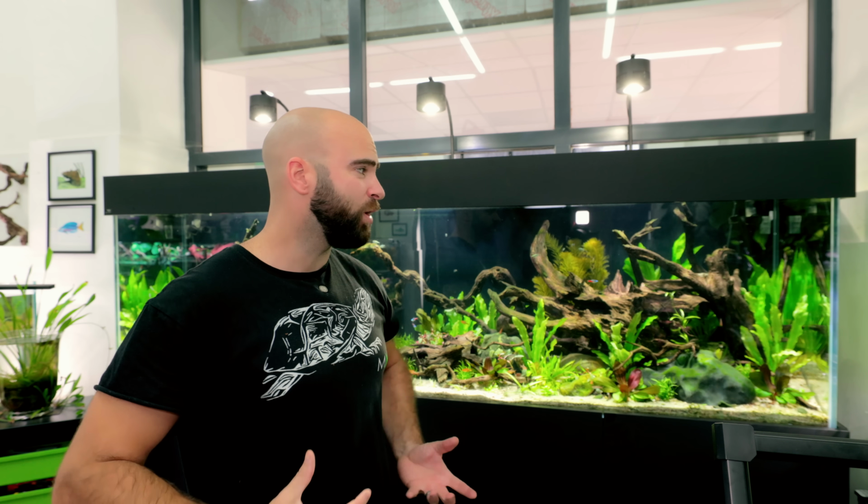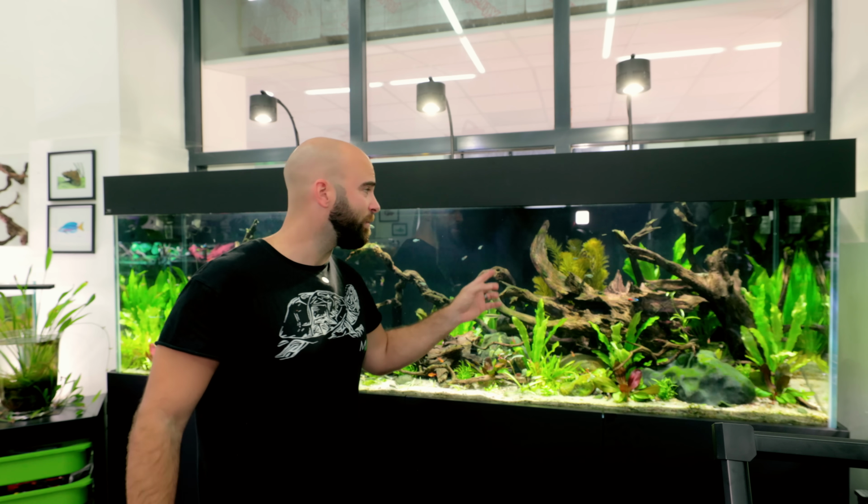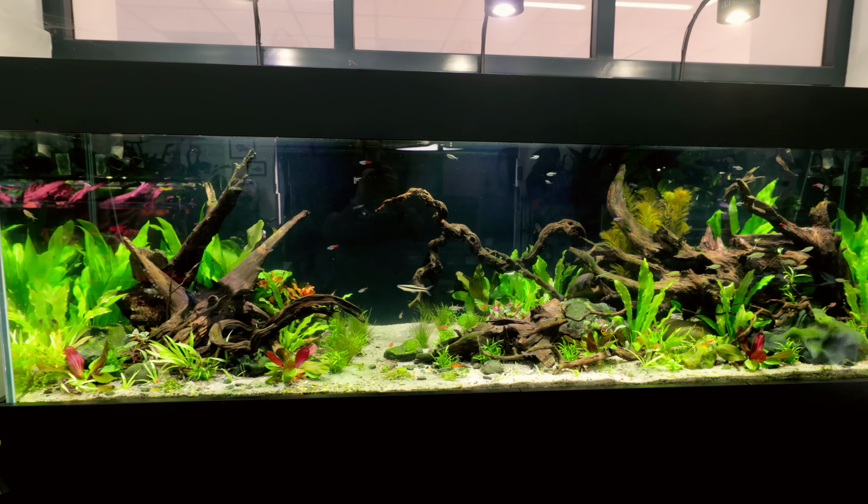But I personally think by the time we've got the bigger fish in and everything like that, it's going to come into its own even more. It's going to be much easier to keep looking really good as well because we've got those much bigger leafed plants. Apart from some of the Ludwigias we've just planted and that Mariophyllum, but that's just an easy snip anyway, as I showed you on the red tank. So yeah, let's just be a little bit more patient with it.